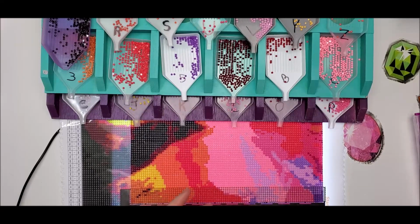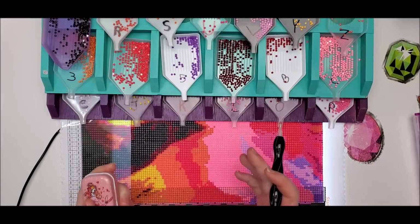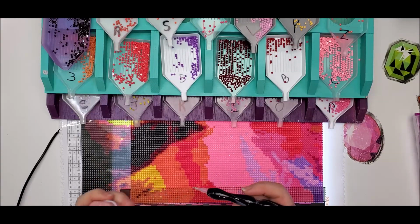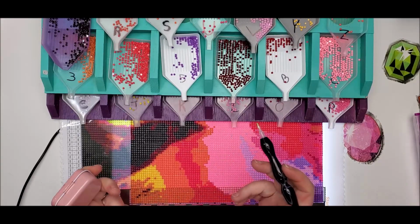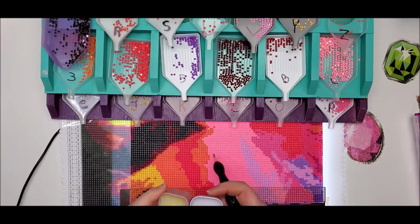Yeah, some people may say, well, that's just a lot of different stuff for diamond painting. Why don't you just use one thing? Well, it's because I love Paddywaxx. I love the smell of it. I do love the consistency of it. And I have a ton of it. I'm going to use it. And I like to not have to switch out my wax very often.